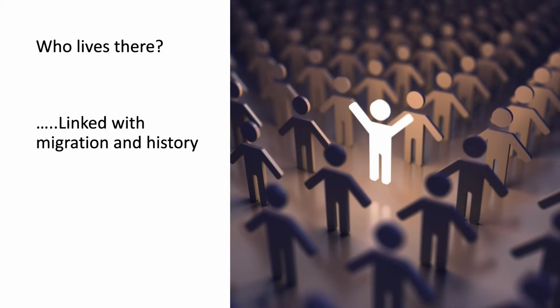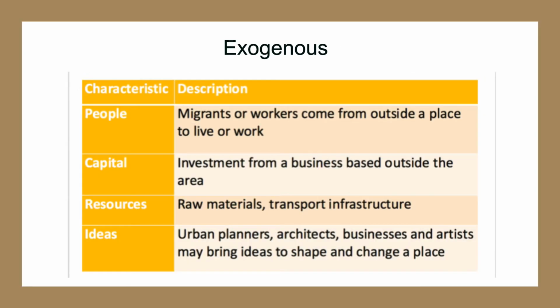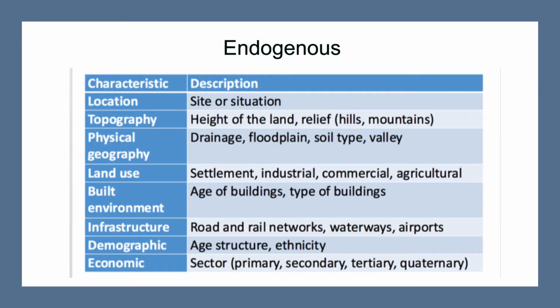Are they targeted at young people? Are they targeted at old people? Yeah, it affects everything, really. So that's the most important. But generally, we just divide them into endogenous and exogenous. Endogenous are internal and exogenous are external. I don't need you to learn all of them. A couple of each would be lovely.